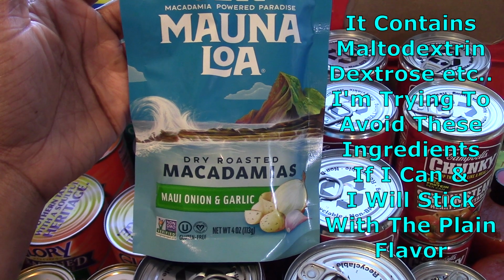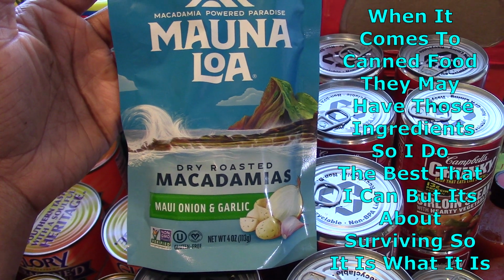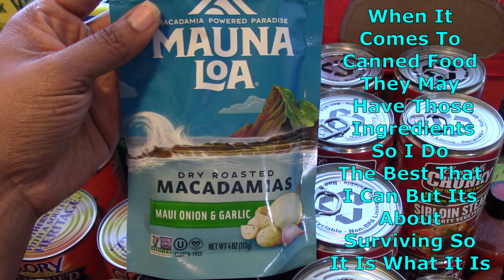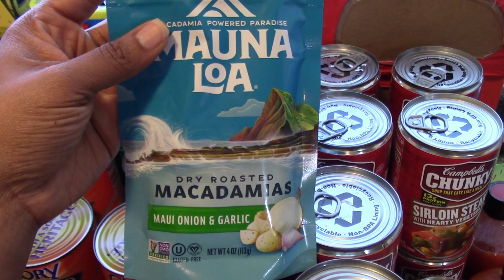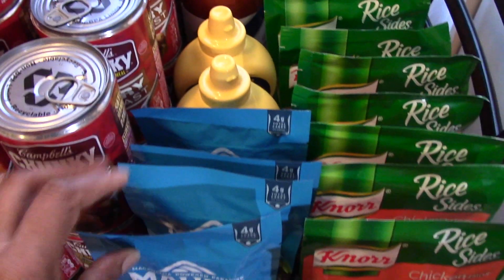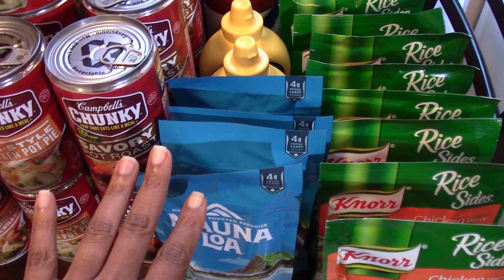Now, I've never tried the onion and garlic flavor, but I love onion and garlic. I shared with you all in my keto haul my creamy garlic dip that I love. And they also have one in a cayenne flavor, a garlic dip. So this is right up my alley. And I picked up the last 4 bags of these.